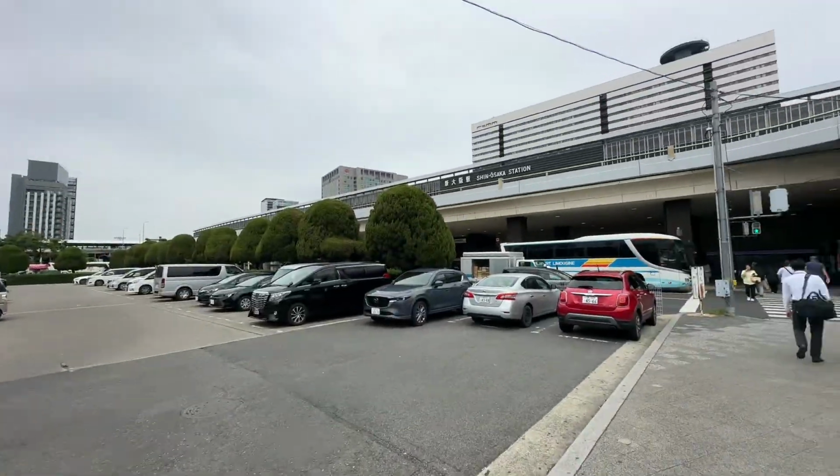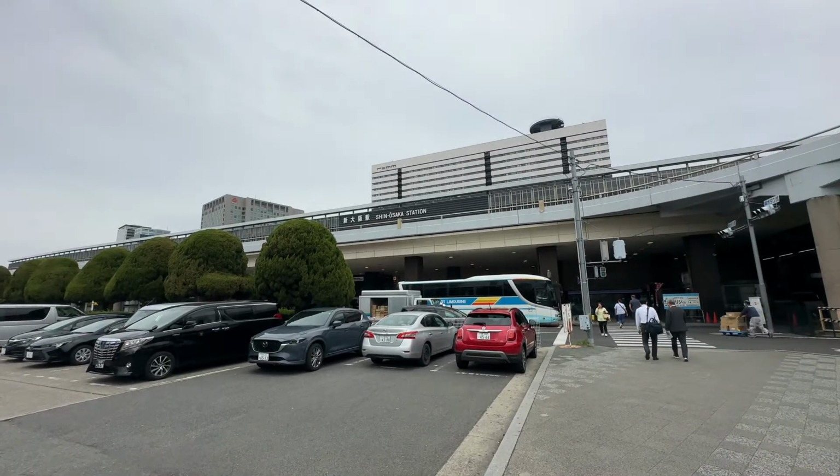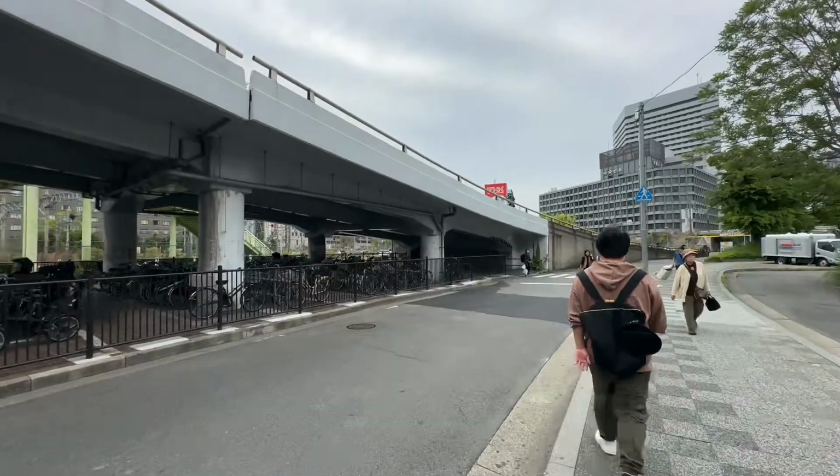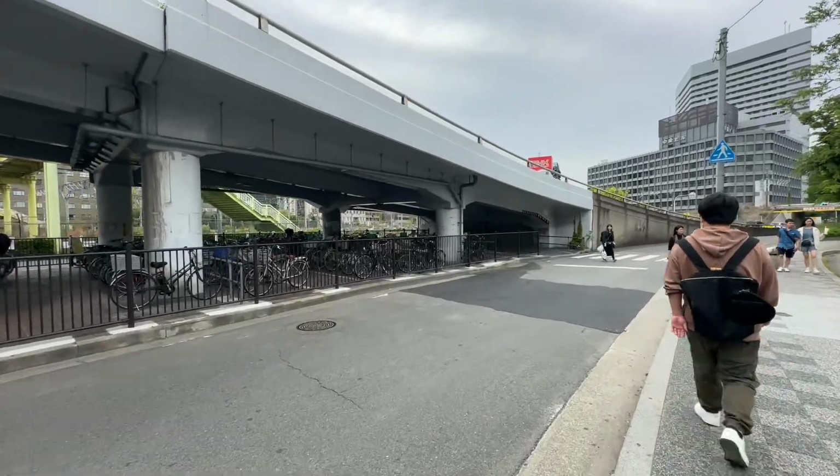Here, we can get a better look at it, but you can see Shin-Osaka Station still looks like it did in the 1960s, I think. And that's what I love about Osaka. I love Osaka because everything changes all the time. There's always construction and renovations going on, but it always feels the same. Tokyo can feel different to me because they do some massive changes. Osaka always has this authentic feel to it, no matter all the construction and the changes that take place.